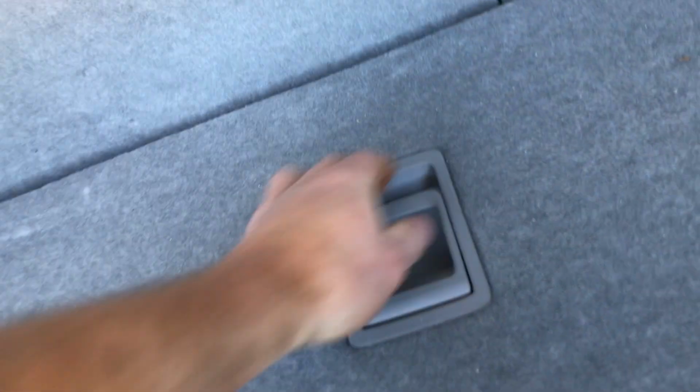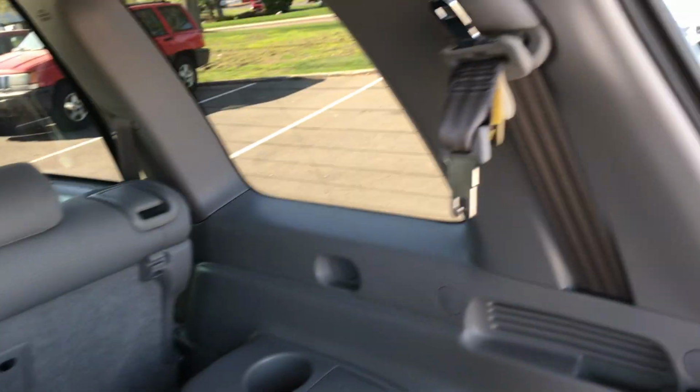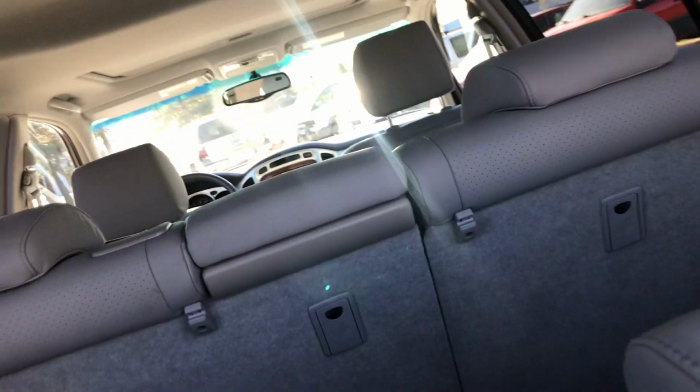It's got a cargo mat here in the back. I'll just show you the third row from this angle. And just grab this little thing. Flip it up. This looks like it probably was almost never used. Probably left folded down the entire time. The other thing I noticed is the seat belts are up here, which means that they never really use this rear seat. This is a 2-passenger in the back, so we've got 7-passenger total.